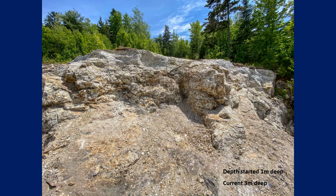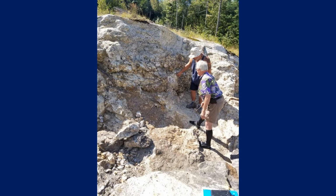This is a slide that shows some progress that's been made as far as depth. In the beginning, we started out about 1 meter deep, and currently throughout the study area, it's 3 meters deep, with some variation depending on the exact spot. Here's an early shot of the study area, with Al and I looking at the pegmatite, deciding on the direction for exploration.